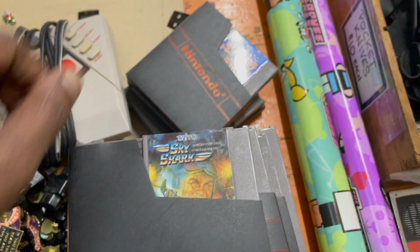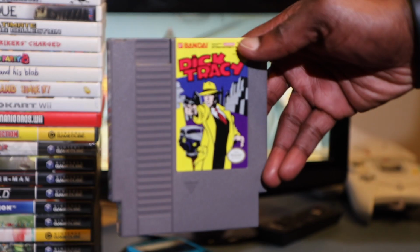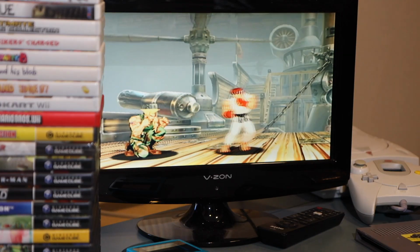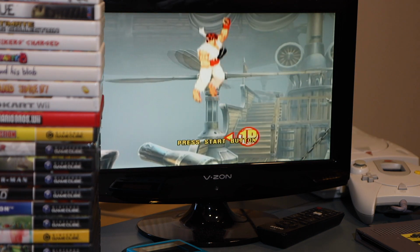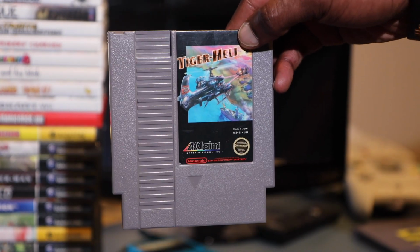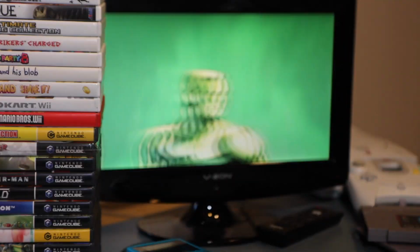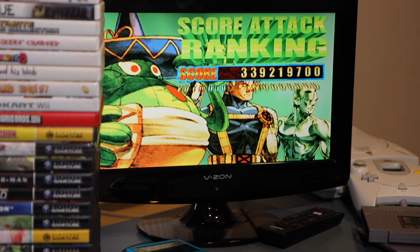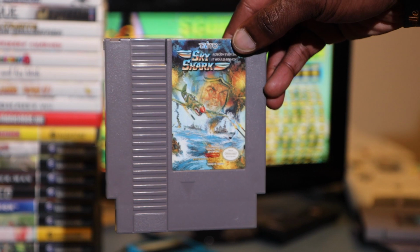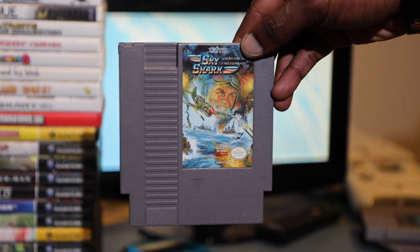So first up, we've got a copy of Dick Tracy on the NES. Really cool game. My cousins had that on the Genesis. Next up, we've got Tiger Hell on the NES. This is like a shoot 'em up on the NES. Then we've got another shoot 'em up. Y'all know I love my shoot 'em ups. Sky Shark on the NES. So this is another shoot 'em up here.